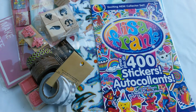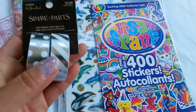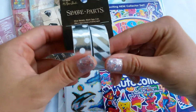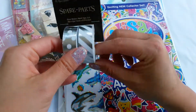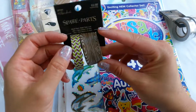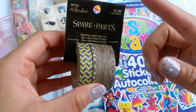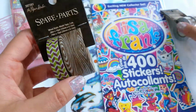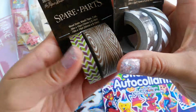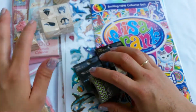This past week Hobby Lobby was having 50% off of Paper Source, so I just went and got more washi tape. This one is a silver polka dot foil and then a striped foil. And then this wood inspired one plus this neat little design. I got this at half price for $1.99, so they were roughly $1 each. So that's a neat deal. And I think that was it for that Hobby Lobby trip.